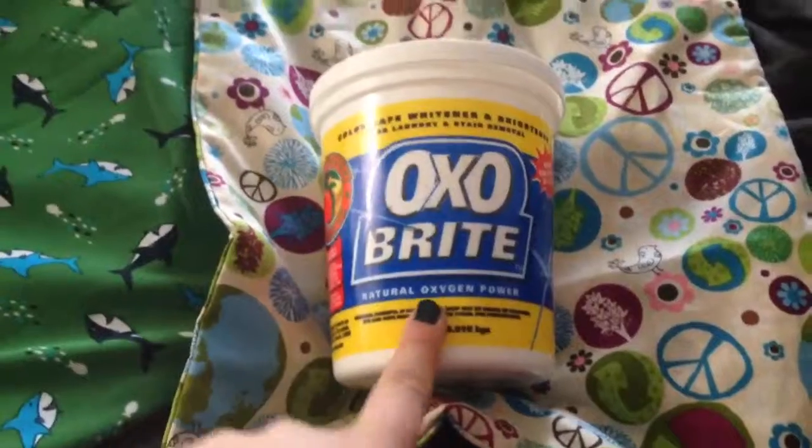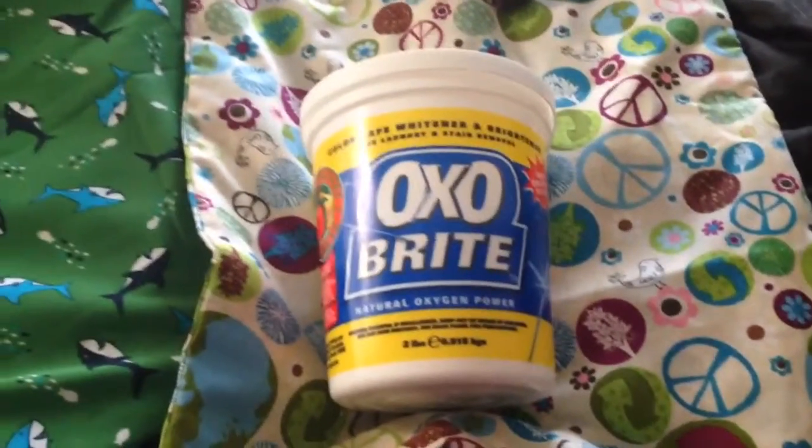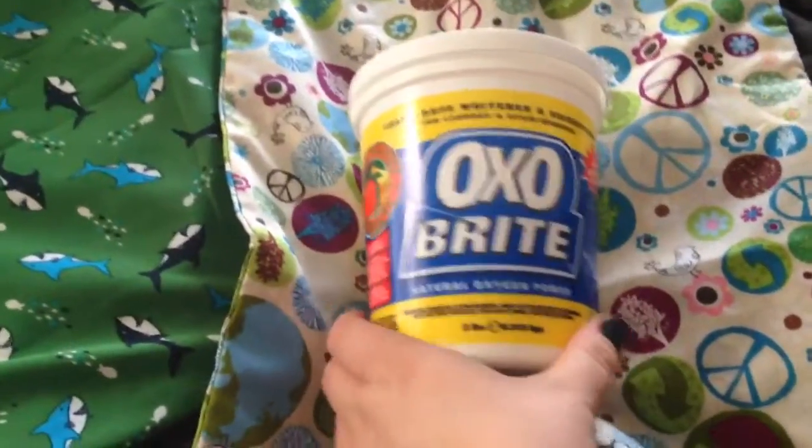I haven't actually compared ingredients specifically yet, but I did purchase that just in case I couldn't find Oxo Brite, and no worries, because I'll obviously have plenty of reasons to use that too, just for clothes and everything else.